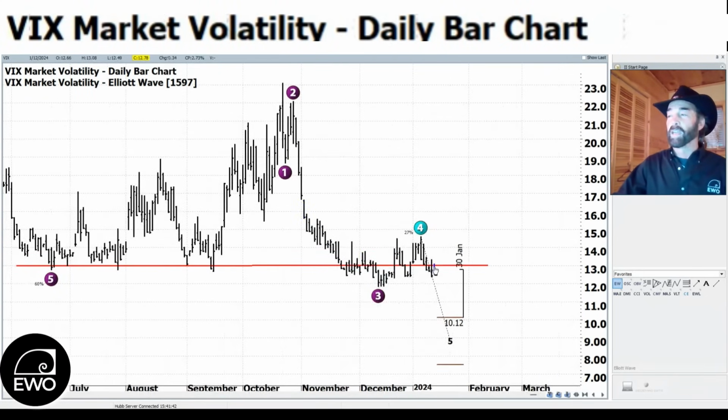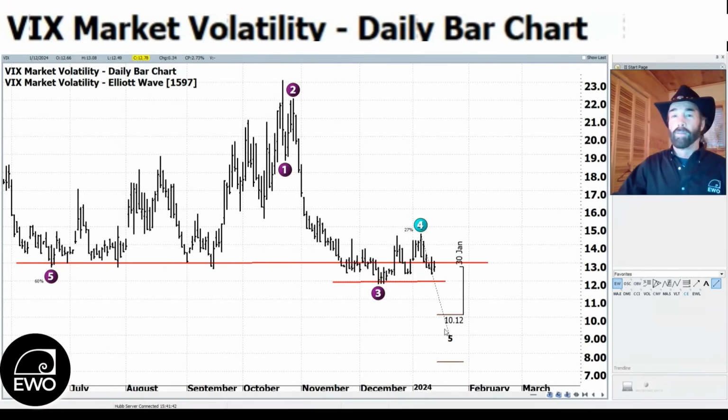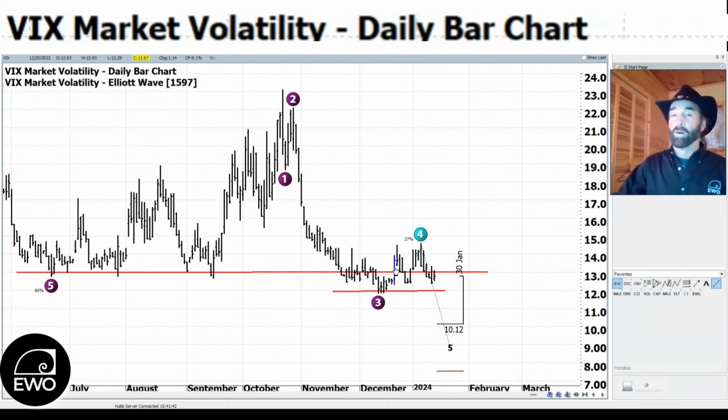And so far, it just can't seem to significantly break that level. We've gotten down to 12, but we can't really seem to go below 12. We have had readings that low on the VIX in the past, but can we get there again? We'll have to wait and see. Or is Jeffrey Gundlach going to be right? And we're double topping in the market, and we're going to start to see more volatility and a move higher in the VIX. It'll be really interesting to see how that plays out.